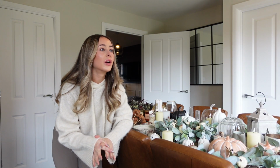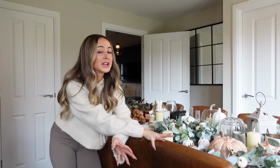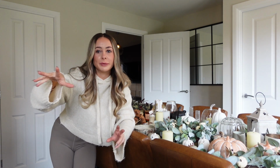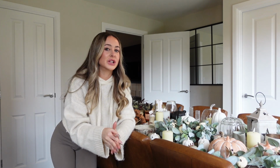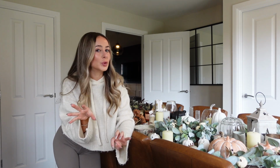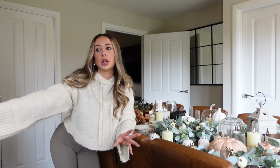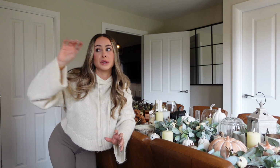Okay, so I've said that we're going to be decorating the kitchen first. All the things are on the kitchen table, so we can't do the table just yet, which is a bit of a silly move for me. But we have got the windowsill that I want to style, and then there's a few little bits around the kitchen that I also want to tweak and replace with some autumny bits. Instead of bringing everything out and cluttering everywhere, I'm trying to replace things that we already have with autumn things, if that makes sense.